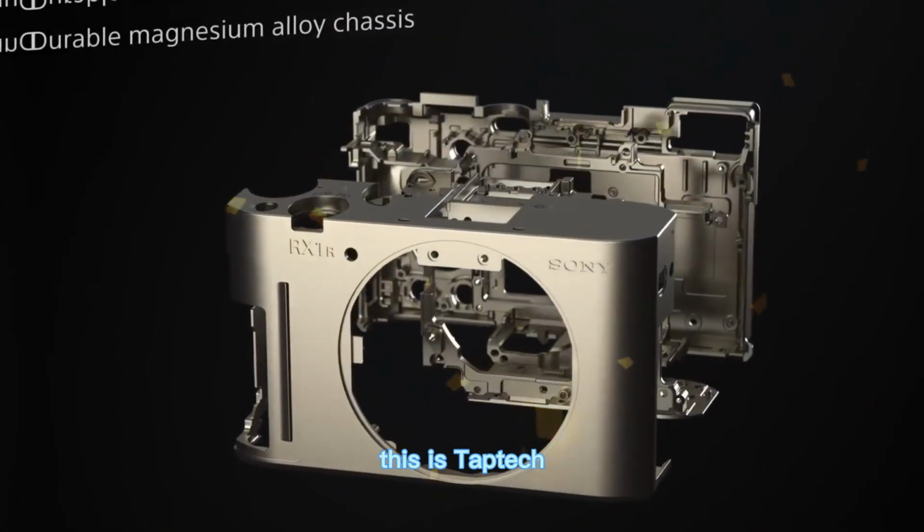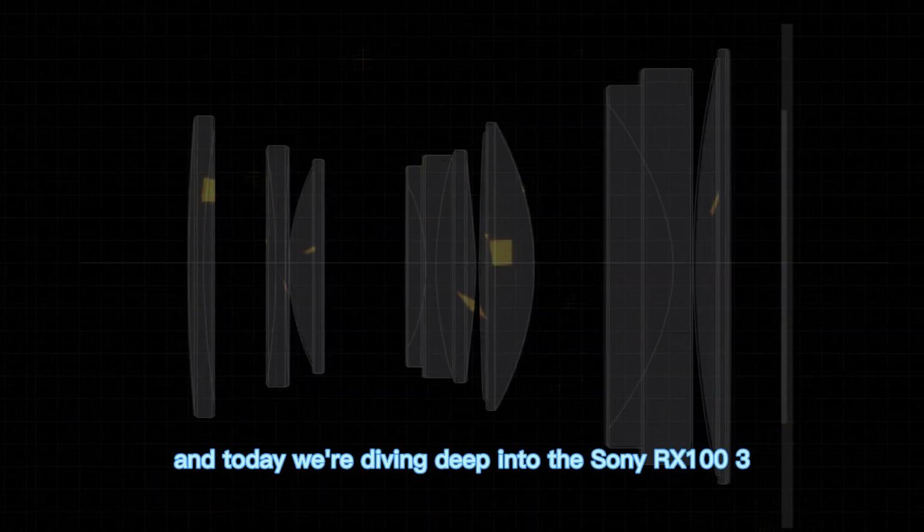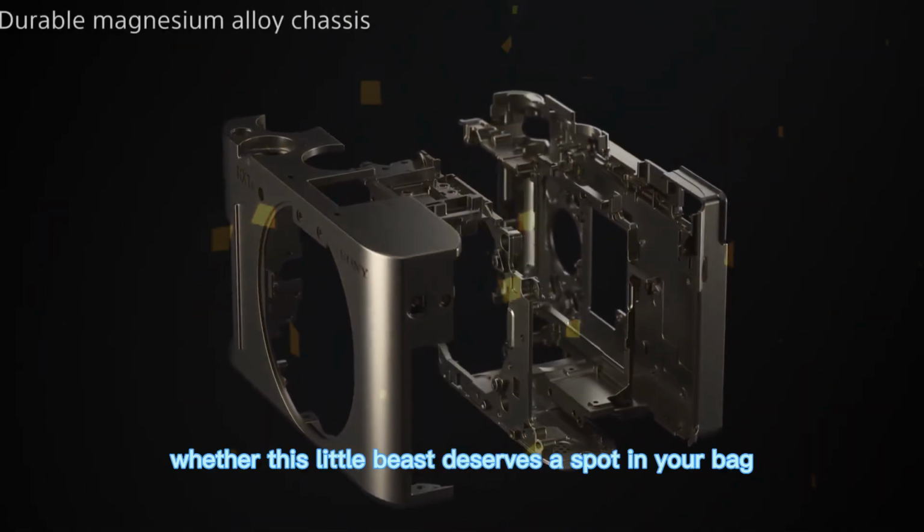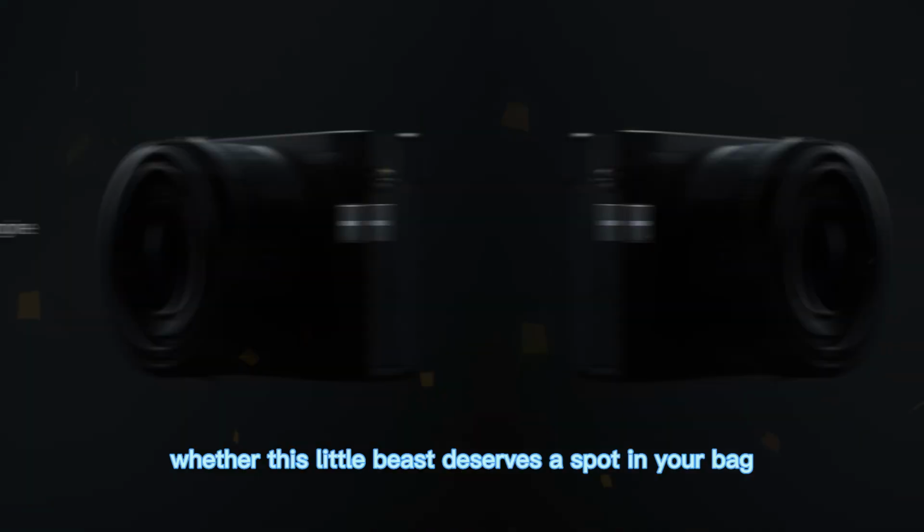This is Tap Tech, and today we're diving deep into the Sony RX1R III. By the end of this review, you'll know whether this little beast deserves a spot in your bag.